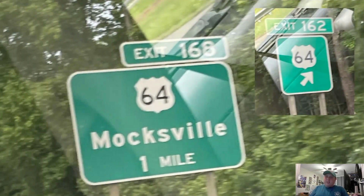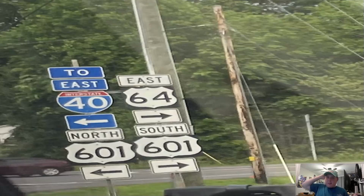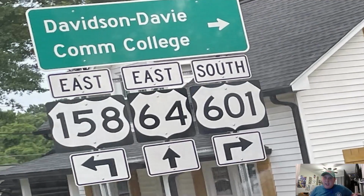And then we have the redundant exits for US 64 once again, and this time we actually took exit 168 for US 64, being signed for Moxville, to avoid the construction that was on US 421 between Interstate 85 and US 64. And here we meet with US Highway 601, and 64 and 601 have a concurrency as we head into downtown Knoxville. And here we meet the western terminus of US Highway 158, so that was a very cool picture.